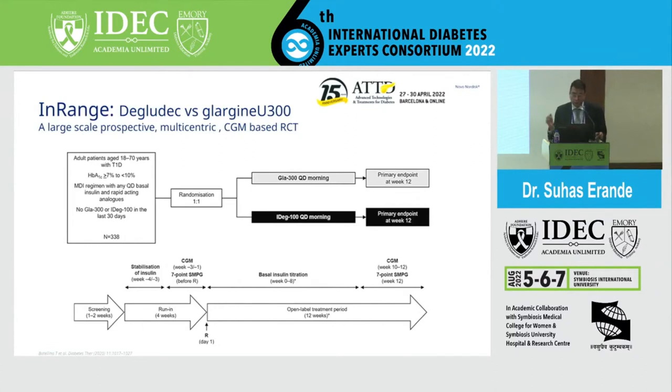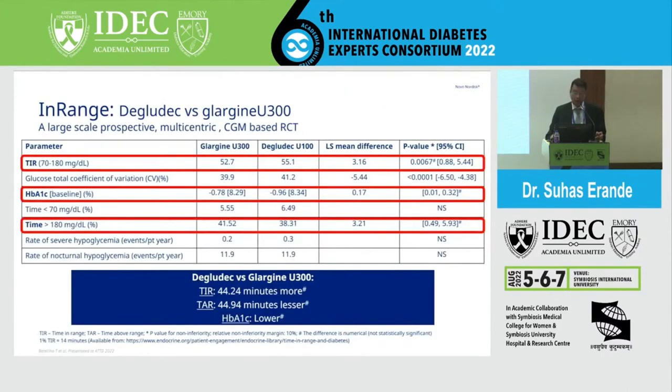And of course, the basal insulin was titrated for the initial duration of the study, 0 to 8 weeks. And then on, the patients were doing a good 7-point self-monitoring of blood glucose, and some had undergone a continuous glucose monitoring study as well, because that's something which is more objective. What was observed? Technically speaking, both these insulins fared fairly the same. However, there were some details.